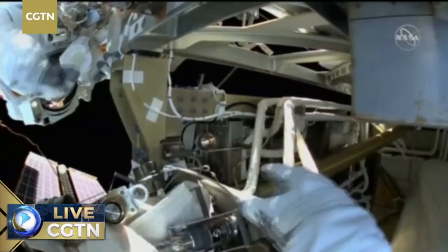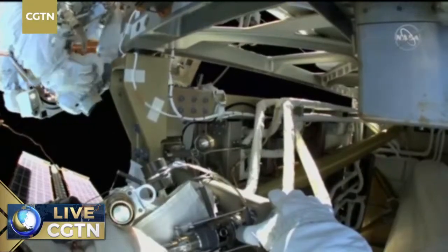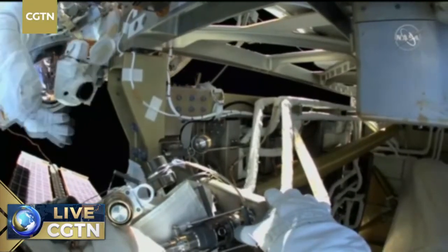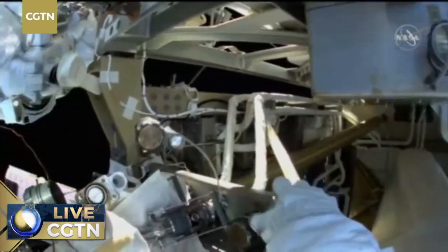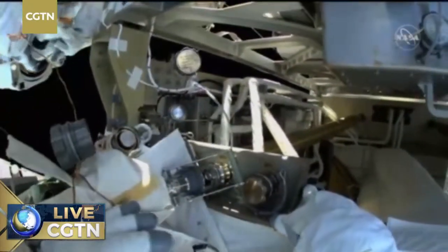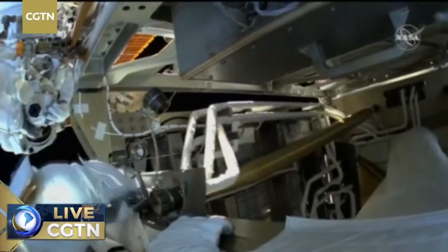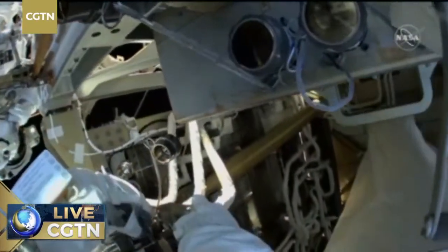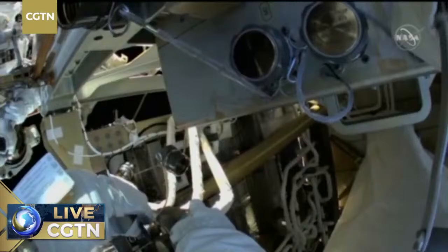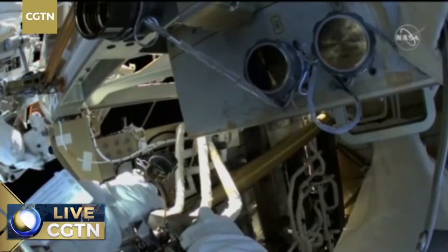Okay, Ike, when you are in a good position on the forward edge, then I'll start with the ops for Hopper. Ike is in position. Copy. Are you ready, Hopper? Ready. Okay, so you can close the QD extender on M10, and I'll read you the steps. First step, move bale forward to the full open position. Forward, full open.